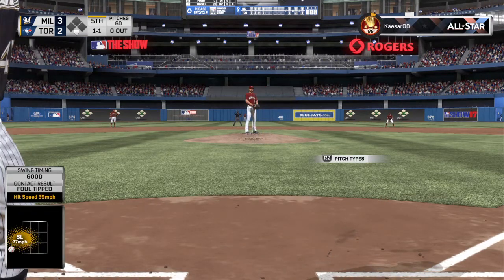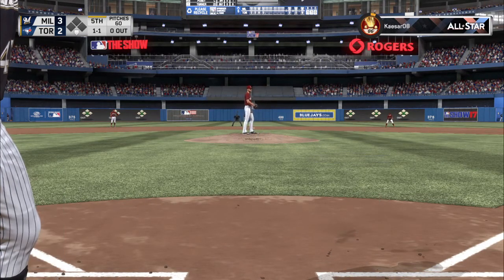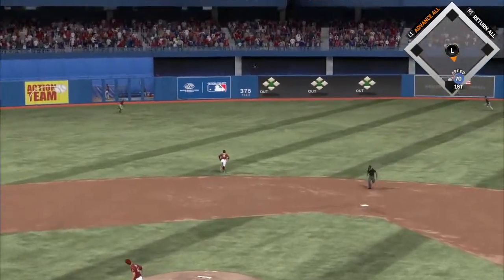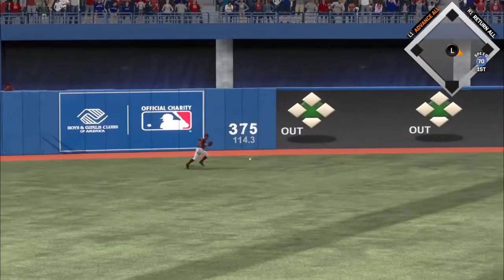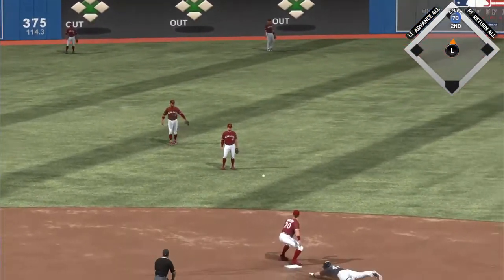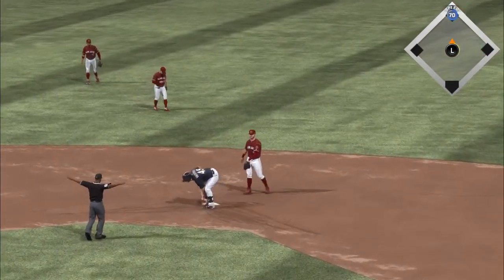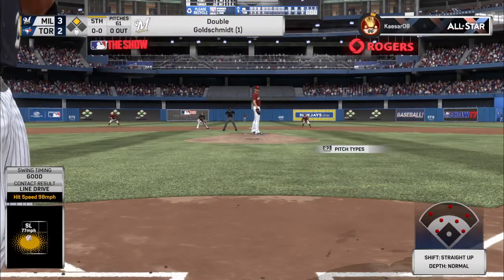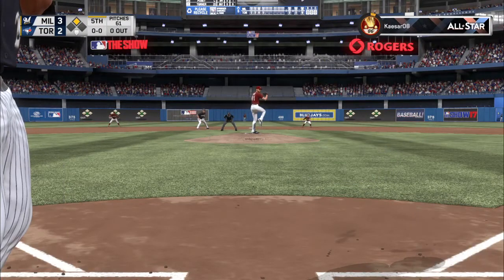And he swings on top of one here and chops it foul right at home plate. Swing, line drive. That's going to be trouble. Digging for second is Goldschmidt. Not in time, and he's in there with a double. Giancarlo Stanton now 1 for 2 with a double on the ledger so far.